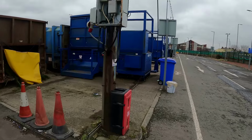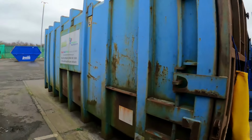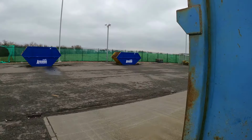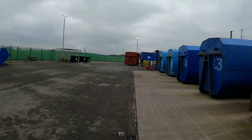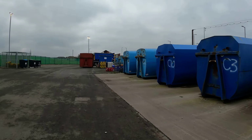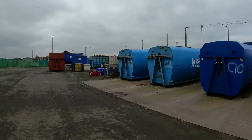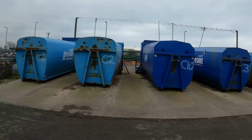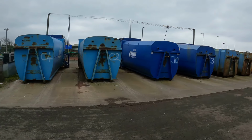So this is a Troon Civic site. As I say, it's a very busy place indeed. So it's only open to residents from South Ayrshire. If you live in East Ayrshire or North Ayrshire and you can't use it, you get a few chancers that do try their luck, but yeah, it's only open to South Ayrshire residents.